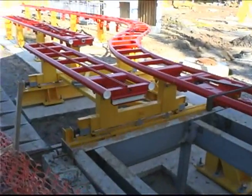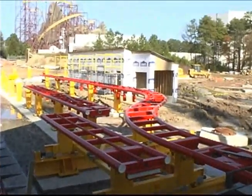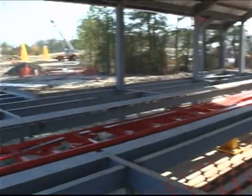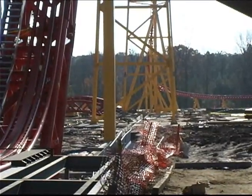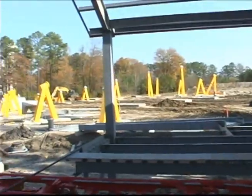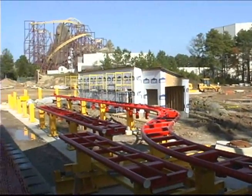There is the switch track. Right now they have it set to store the trains. Station. Nice. And way out there's the first drop. And you can see some of the supports over on this side over here. Still working on the electrical room.